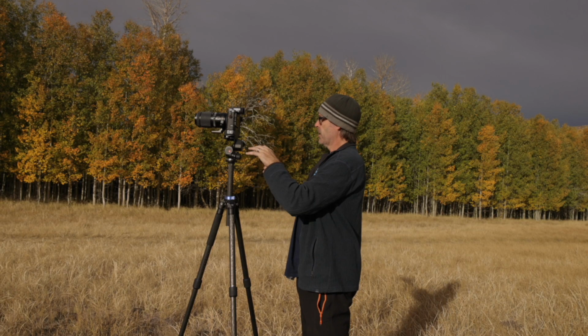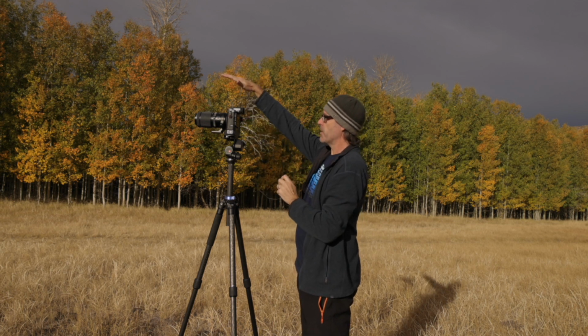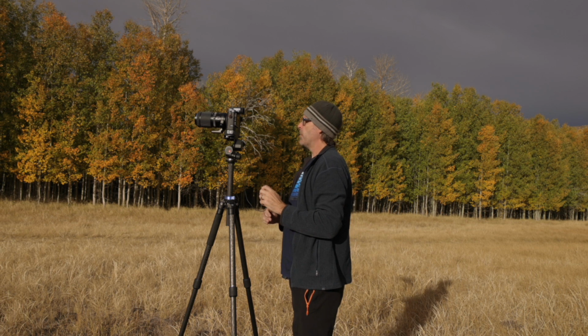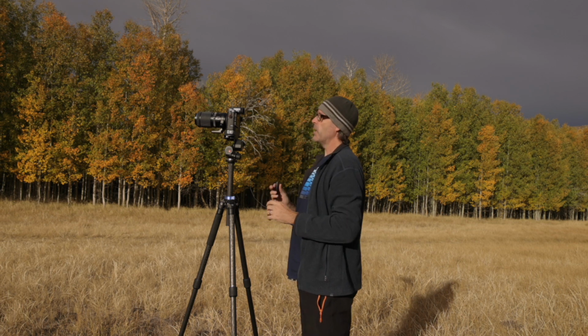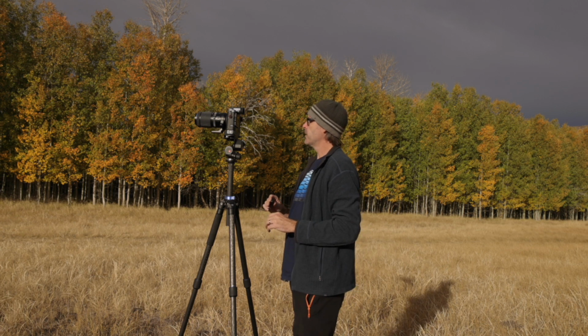So I moved to a little wider shot, come over a little bit higher, trying to get my camera as high as I possibly can because I still don't want to get the sky back there. So I'm at f11, 1/60th of a second for shutter.